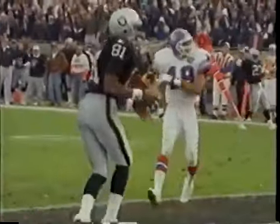I think if Jeff Hostetler is in an offense where Tim Brown is the focus, he can be an all-pro player.